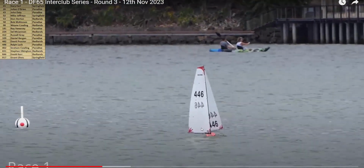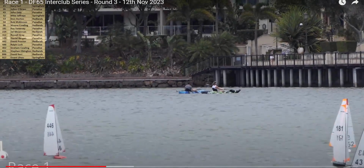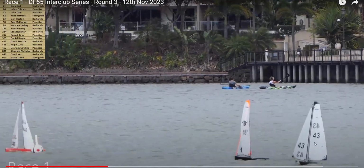So further up the race course now, we got 446 on the left, got 52 on the right, out of the screen. There he is there, just going around to the right.